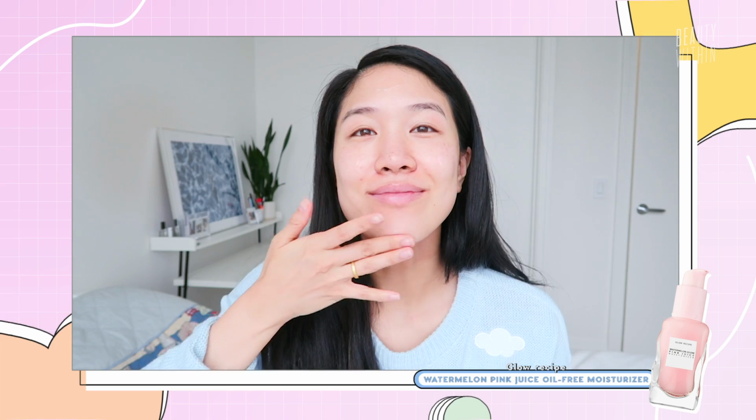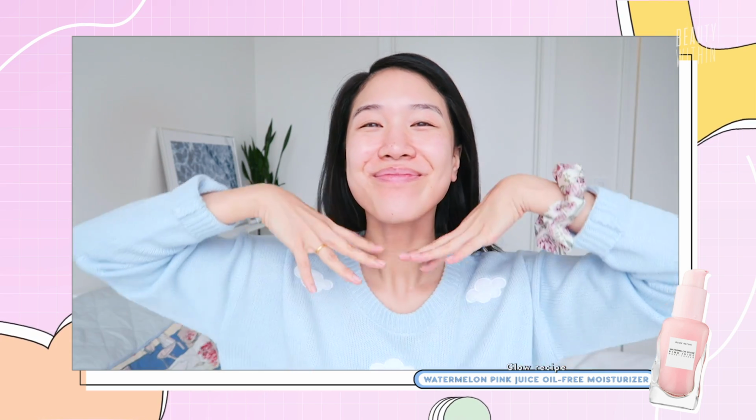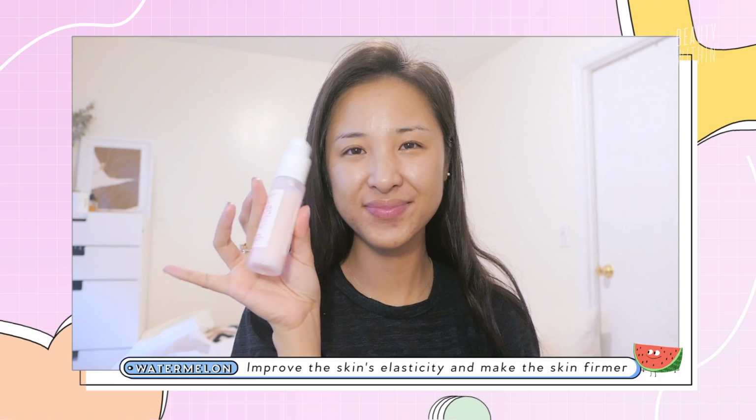I will say the pink juice is something that I love and that I must stay loyal to in this specific case. Also because it's the quality of ingredients. Like we know that they use real watermelon to formulate that. For something that's this price point, that's something to consider. It's not like all watermelons are the same or the way they source it is the same. But in terms of the ingredients, it's still pretty good.